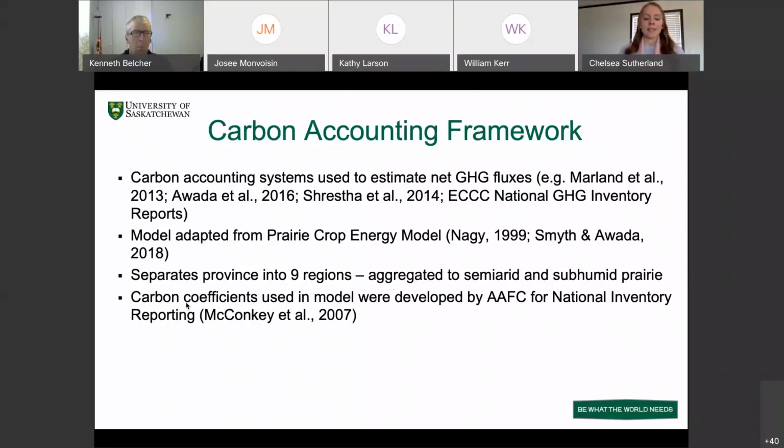My model separates the province into 9 separate regions. And based on my sample size, I actually aggregated these regions to the semi-arid and the subhumid prairie for most of my analysis. And the carbon coefficients that I used in my model were developed by Agriculture and Agri-Food Canada for Canada's national inventory reporting. And at the time of my study, these are still the most up-to-date coefficients used in these reports.